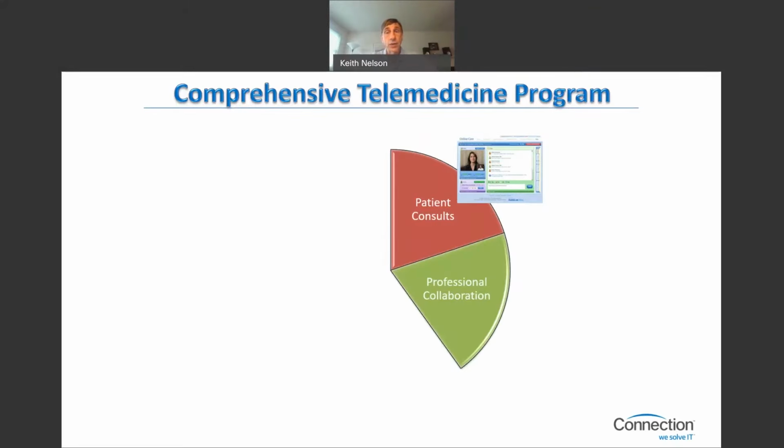Now, the second category is what I call professional collaboration. Instead of doctor to patient, this is about doctor to doctor or provider to provider. And it can extend to things such as sending out x-rays to be read in India, for instance, or another country from a hospital that's overwhelmed.